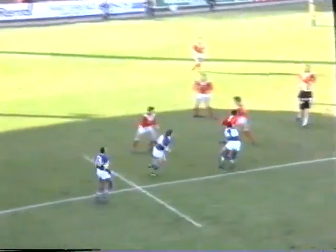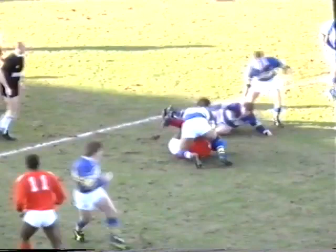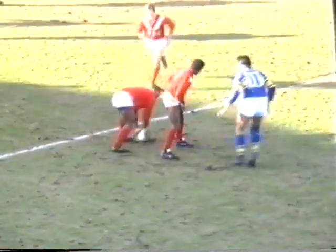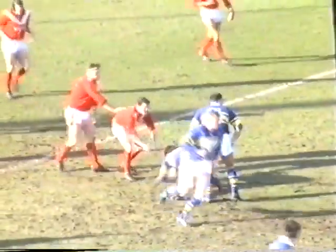Cruikshank, the kick through. Only as far as Nelson. Nelson running cross-field. And an immediate physical confrontation between him and Waddell. And you might have expected Waddell to come off better of that. And I'm not certain that he did. Ball spilled loose. Cruikshank. A running chance for the scrum half. Up towards the 25.